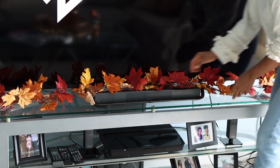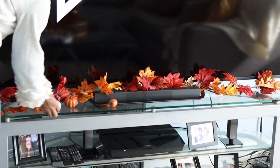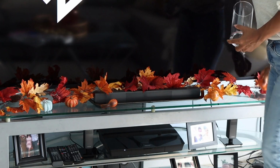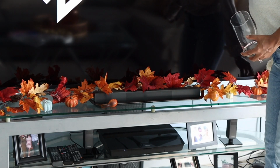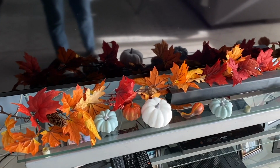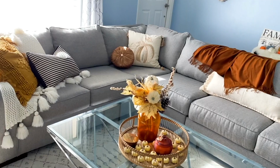I also wanted to do something on the TV, so I used this garland and I just placed it behind the stereo, and then I put a couple of pumpkins in front of it. This is what everything looks like, and I really like it, and it's just how I imagined.